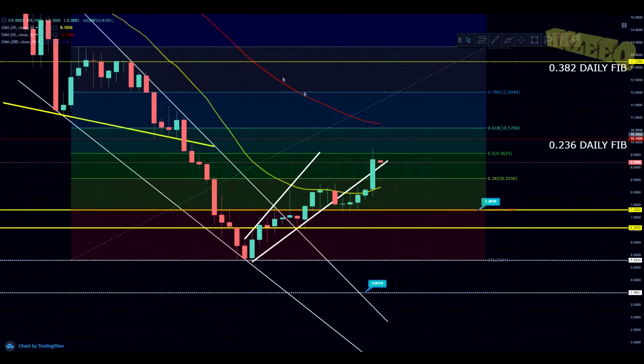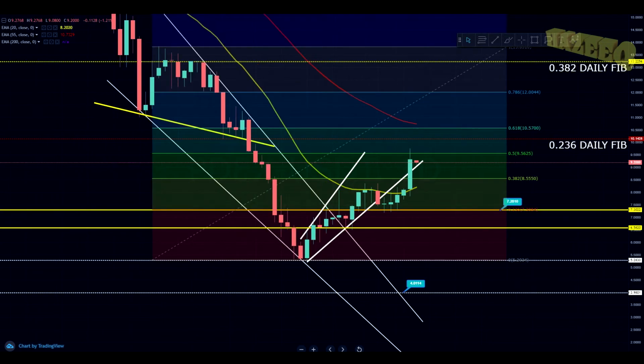Plus the 55 EMA is right above the 0.618 on the daily. So that is something to keep an eye on. That would be a strong resistance level, and at the minute that is sitting from $10.60 all the way to $10.70. So you have to keep an eye on those levels.